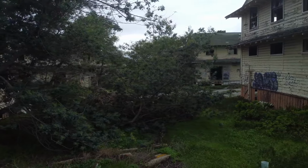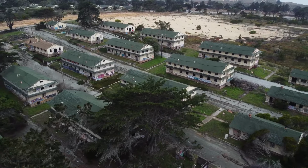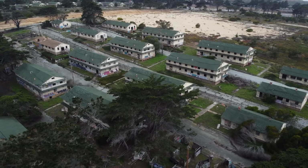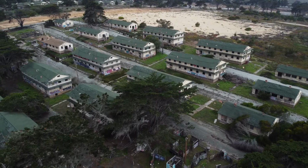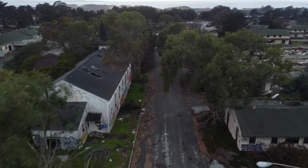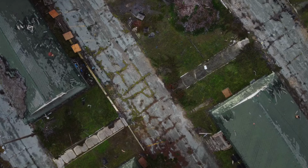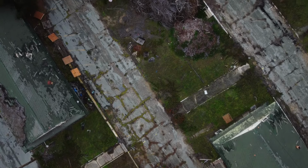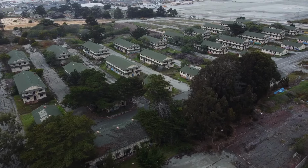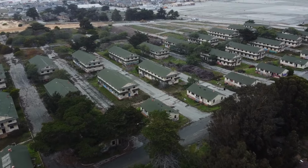This is Fort Ord. Actually, this is just a small section of Fort Ord. This nearly 30,000 acre stretch of coastline, now Fort Ord State Park, was once the largest military training facility in North America. More than 1 million men and women were trained at this facility, and due to its diverse landscape, it was the perfect location to duplicate and prepare for situations that soldiers would face overseas.